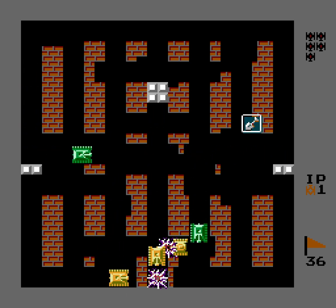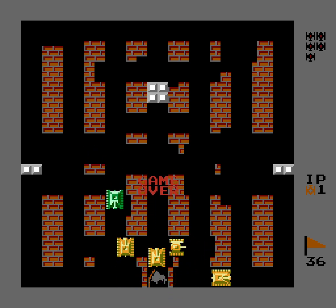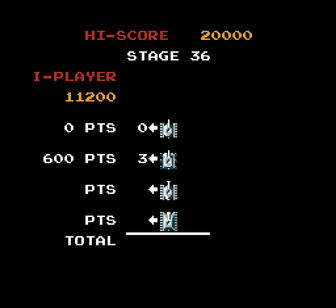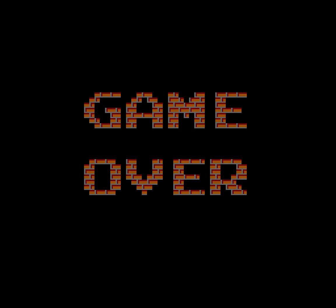Oh. Oh no, they just rammed right through my poor little base. Game over. Dang. Brick wall, game over.